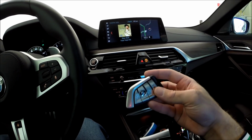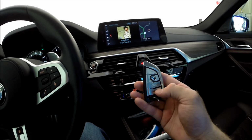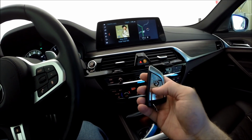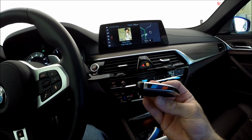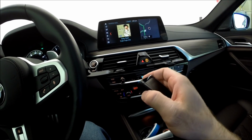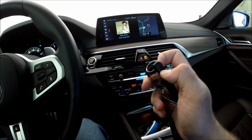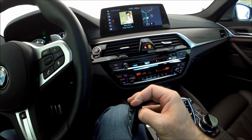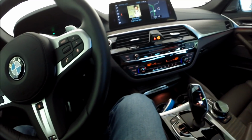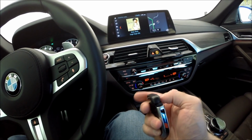The vehicle key, I like the vehicle key. It's different than the other ones. The keys, they're not aluminum, but they look like they are. And you have the M logo here, even though it's not an M car. And obviously you'll be able to take this off. Let's see. Okay, so this will come off.